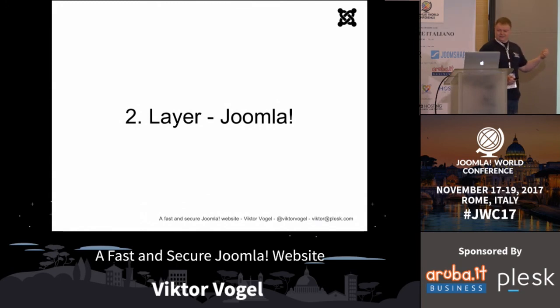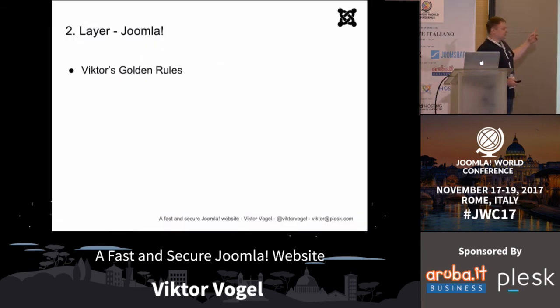The second layer is the Joomla layer. So what do we have there? I have Viktor's golden rules, I call them. There are two very important rules. If you go out, remember Viktor's golden rules. You can tweet about it, hashtag Viktor's golden rules. I want to see something.